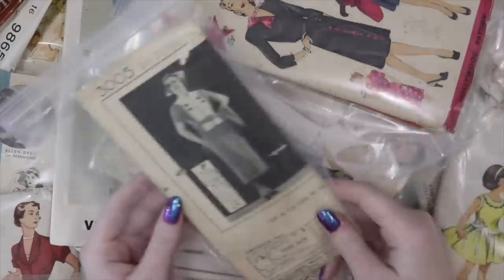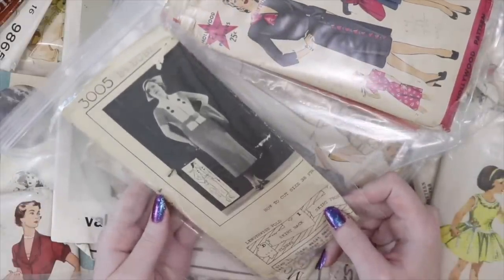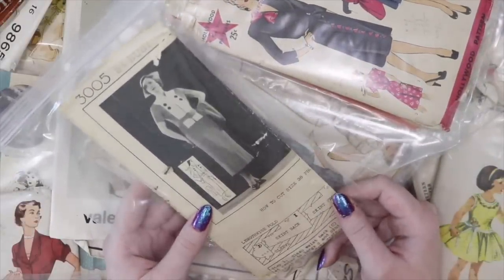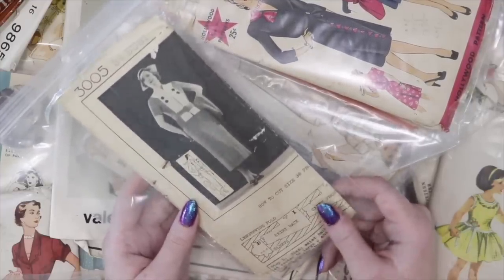And right on top here we have a 1930s pattern, and I think this is a New York & Company pattern, but I'm not completely sure. This is for a 34-inch bust. It actually has a picture on the cover, which is interesting. It looks like you can make a jacket as well as a dress, and it's really kind of an interesting design for a dress. Probably not one I'm going to keep though.